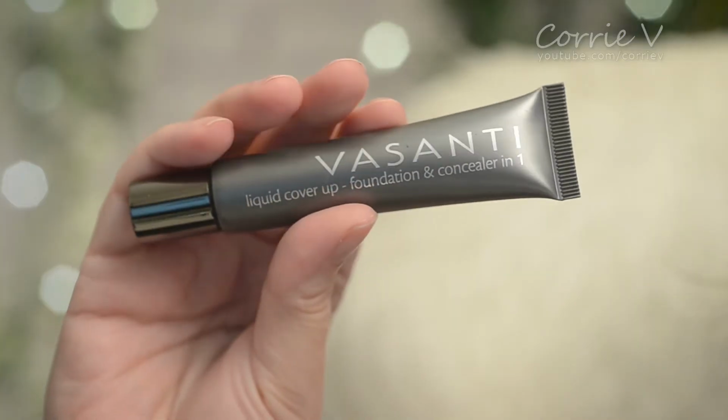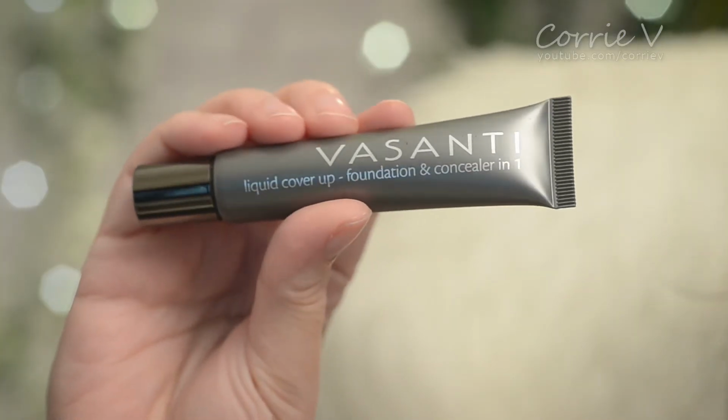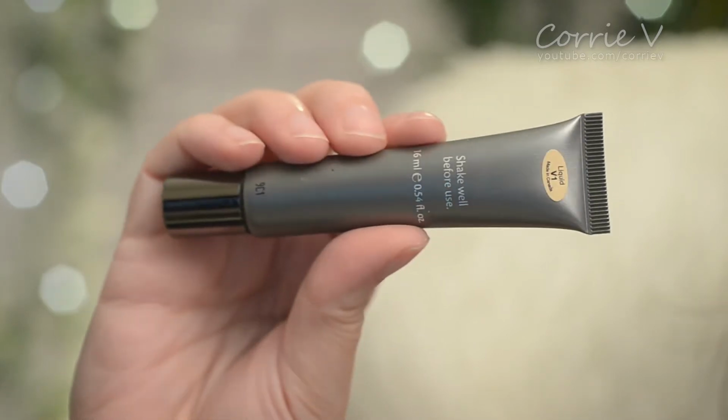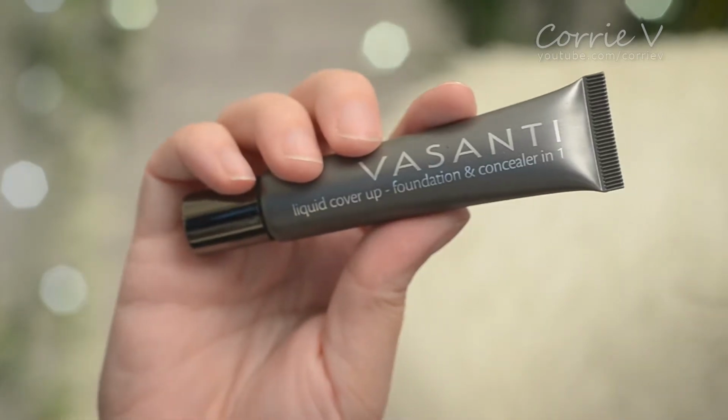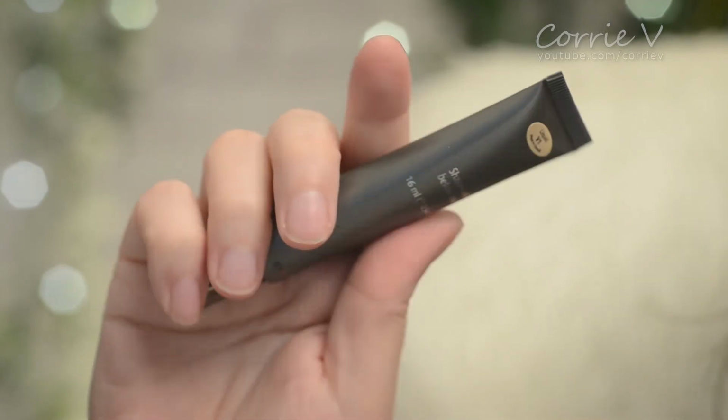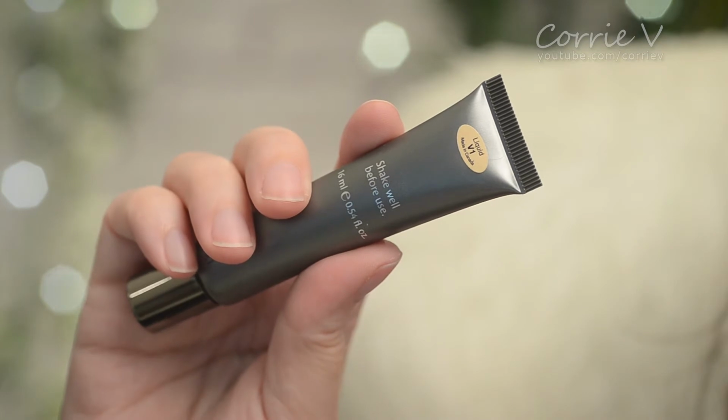some Canadian makeup. This is from the brand Vasanti. It's a brand you probably never heard of if you are not Canadian. This is the brand Vasanti, and I bought this at Shoppers Drug Mart here in Canada. This is their liquid cover-up foundation and concealer in one. Sounds pretty good. I have the shade V1.